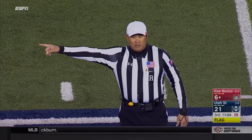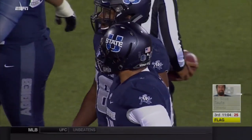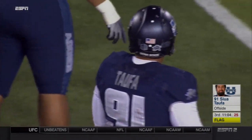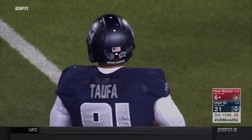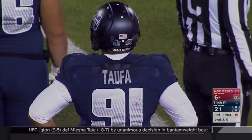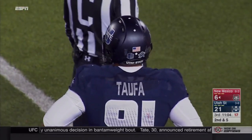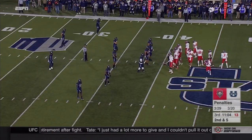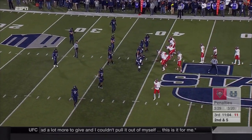Defense number 91. 5-yard penalty. Second down. Senior Siwe Taufa called for jumping early. That tells me that Apodaca's using that cadence, that voice, to draw these guys off. He's gotten 2 already in this drive. Gets him 5 yards and a second down at 5. 3 penalties tonight against each squad.